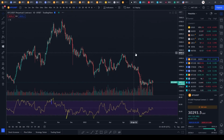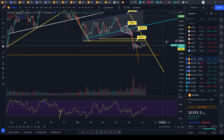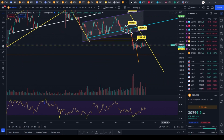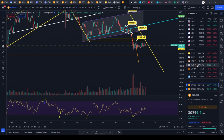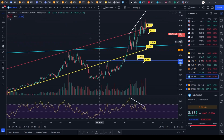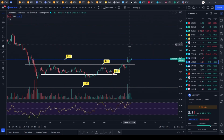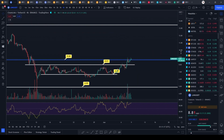But overall, making some good money when things are slow in the Bitcoin market, in the crypto market. As you can see today, not much action in the crypto markets. Very slow day. People were bored out of their minds in the Discord. I think they just wanted something to happen. They wanted Bitcoin to go up or down, do something at least.